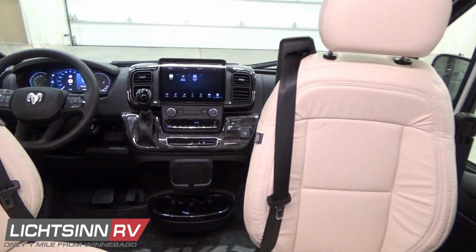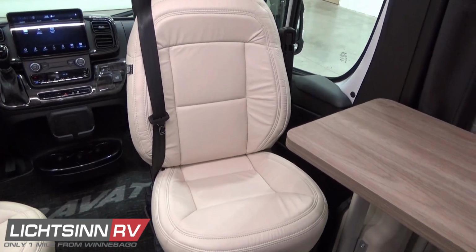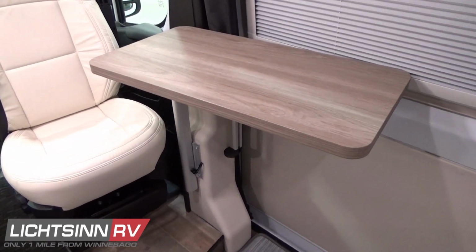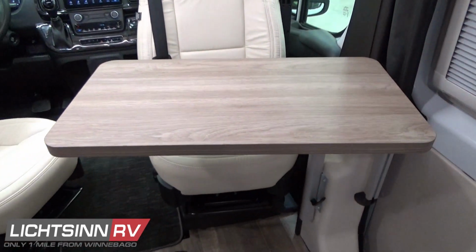Integrated 3-point safety belts are included then. This is the Lagoon table that can be used as the workstation for the passenger. It can be elevated up or down to be a standing height desk or additional food prep surface location. It can be used inside or outside of the van.